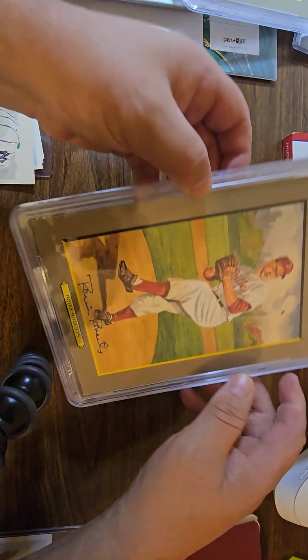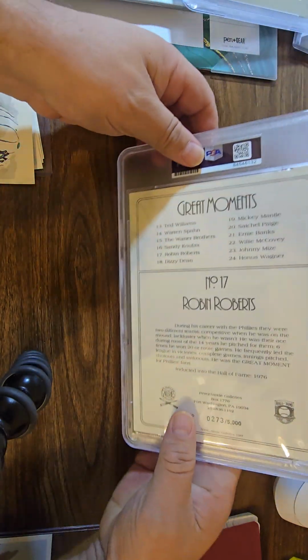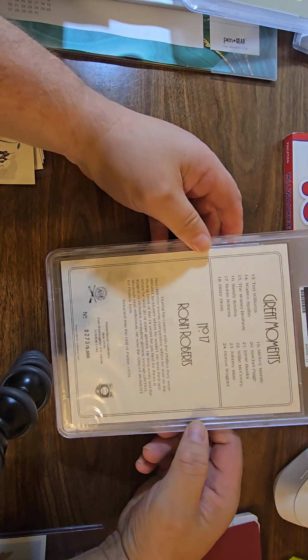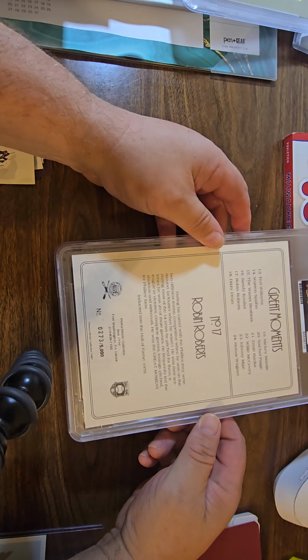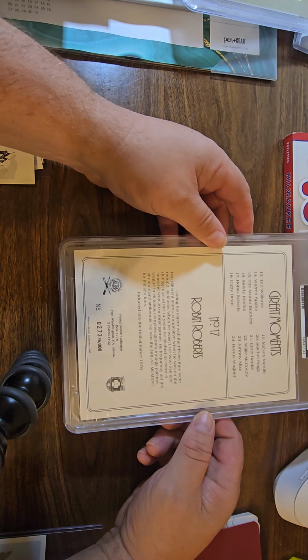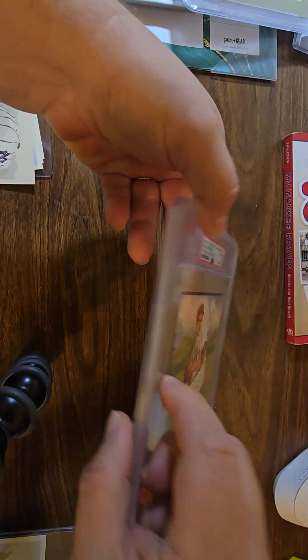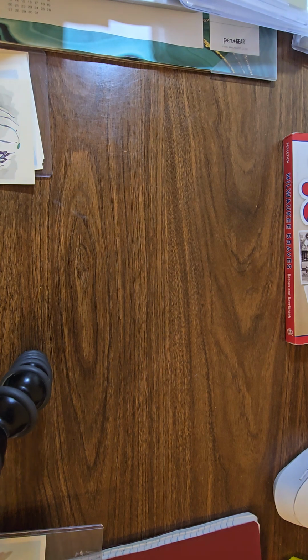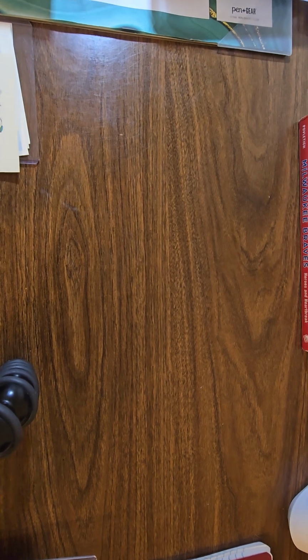But I like Robin Roberts. I love this picture here of him on there. And you can see this is number 17. And it's number 273 out of 5,000. So Robin Roberts, a great Hall of Fame pitcher. I can change my camera here a little bit.